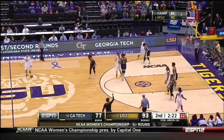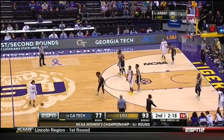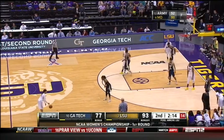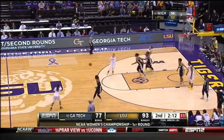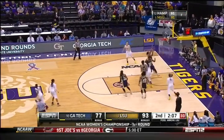Energetic crowd today at the Pete Maravich Center in Baton Rouge, and it speaks to the hosting piece of the first and second rounds of the women's championship. LSU has a great backing for early on a Sunday afternoon. Well, they do, and they like to follow their Lady Tigers. There's no doubt about it.